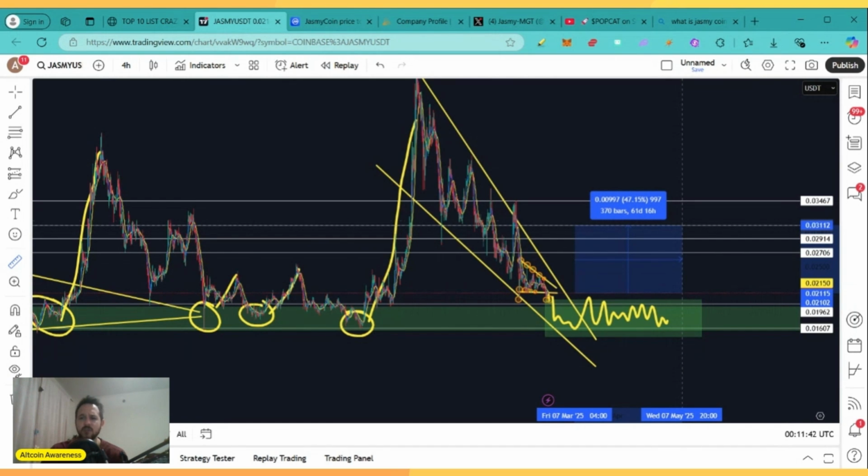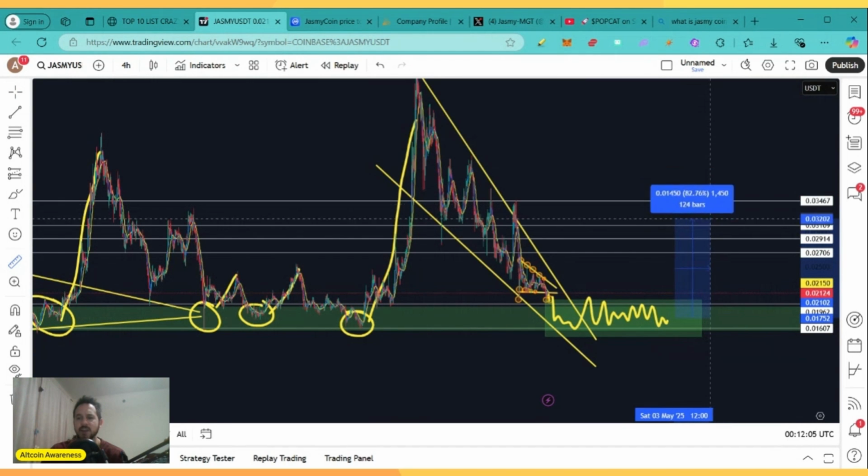And the last target that I have here on the chart is located at 0.034. That's a 64% move from the current price levels. If we see a pullback from the middle of this range to this last target at 0.034, that's a 96% move. Almost a 100% move, guys.